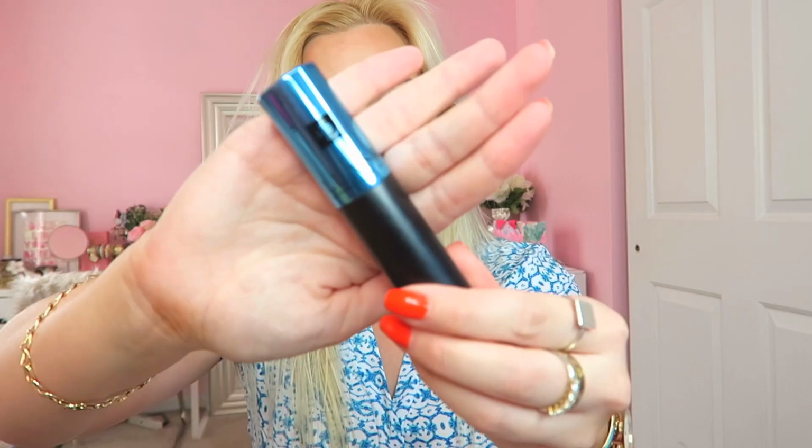Then I have some deodorant because sometimes when you're leaving, I just want to freshen up a little bit. That might be TMI. And I also keep this little travel size perfume in here, and I have no idea what scent's in here, but I love it. It's from Luxury Scent Box. They sent it to me forever ago for a collab, and I still use it.